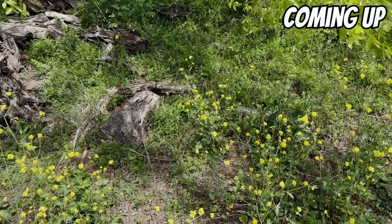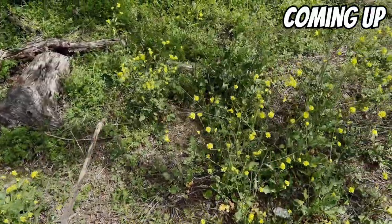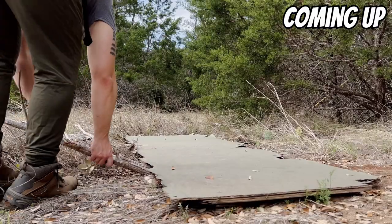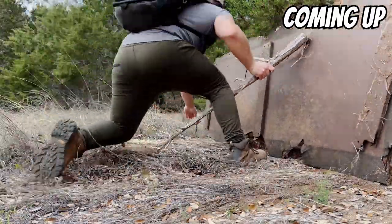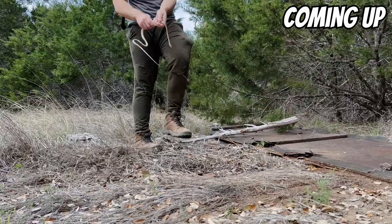All right, maybe it's time I get out of here because I just walked right past another Western Diamondback right there. Yes!